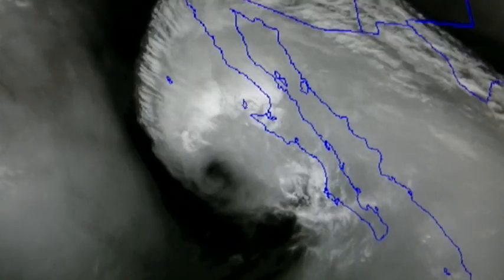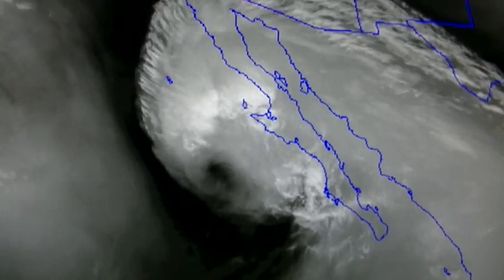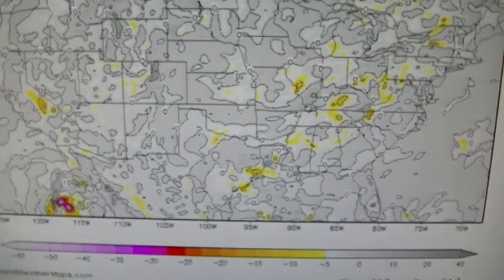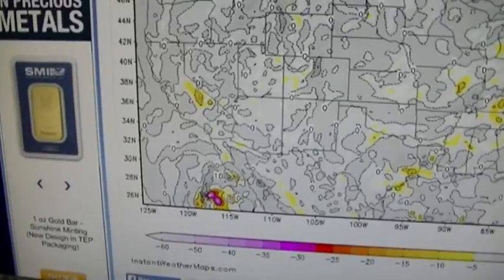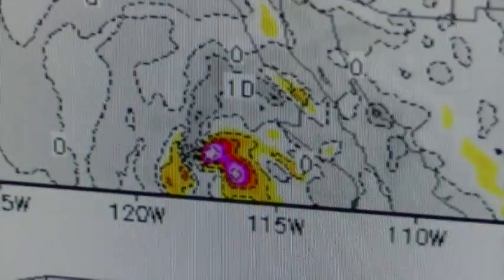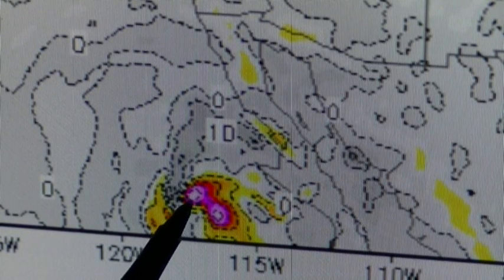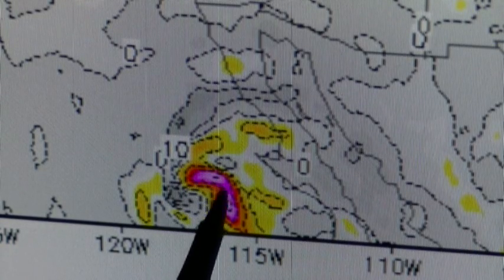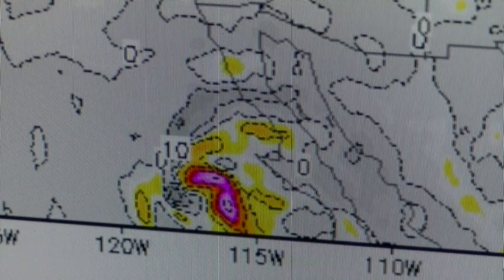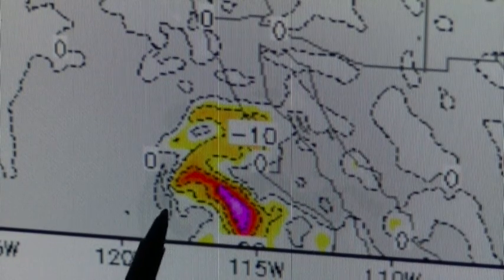And let me prove to you that this is actually descending air, because we have these maps here, which is the vertical velocity map. At 850 millibars, that's 5,000 feet. So here we go. Now, here's the point on Baja, and here we have rising air. Purple is rising, yellow is rising. Rising air, and here's this little spot here of falling air. This gray is falling air, descending air. 10,000 feet, even more pronounced. Here's this area of rising air. And this is also 18 Zulu, about mid-afternoon, early afternoon. Here's this rising air. Here's this falling air.